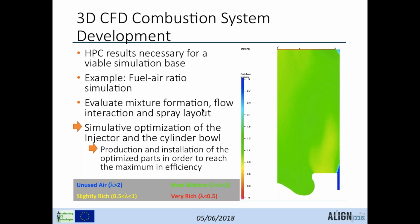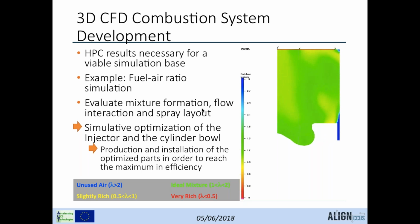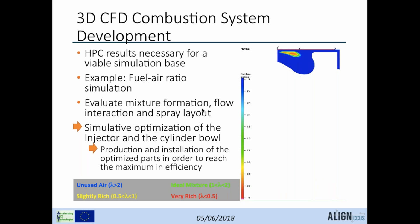Yeah, you can see here quite nice during injection. It is relatively a rich mixture, a red colored mixture, and this is then relatively fast gone into the green color, which is the air fuel ratio, which is very good for the combustion.